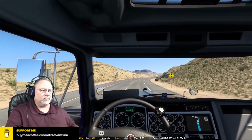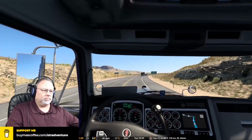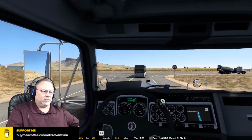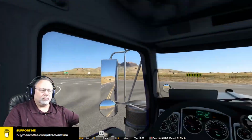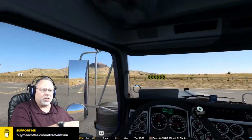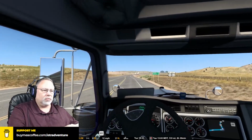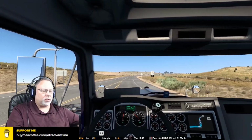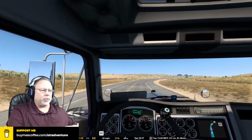Get ready to turn left. Turn left. This is US Highway 212. I've been on this highway many times, mostly going the other way, headed east. Although I think I've been this way west a couple of times, which is what we're doing now.